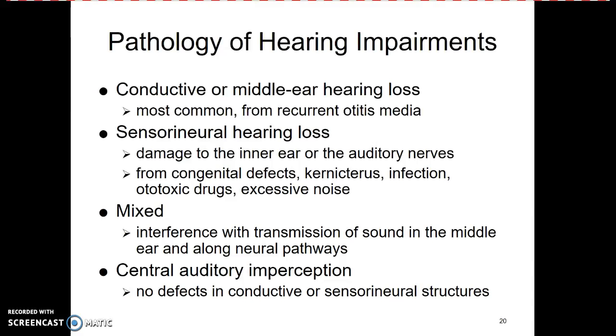So how we're going to treat that is antibiotics for the infection, or perhaps ear tubes to try and break that cycle of ear infections. Sensorineural hearing loss. This means it's in that inner ear, in the cochlea, where there's little hairs that turn that vibration to nerve impulses. So this can happen from congenital defect, kernicterus, which, if you remember, is from high bilirubin, not treated in a newborn, where it crosses into the brain. Infection can cause this, ototoxic drugs can cause this, or just excessive noise that damages those hairs in the cochlea, or mixed, where it's a combination of the two.